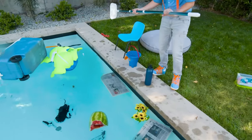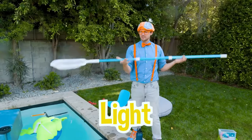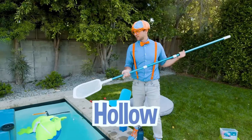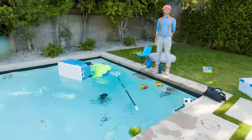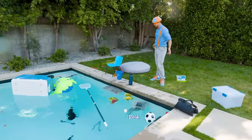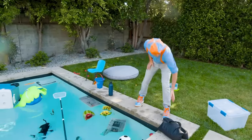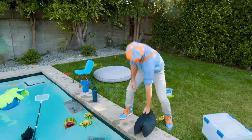Yeah, remember those from earlier? Let's put those aside. Hey, I wonder if this floats or sinks. It's pretty light. I think it's hollow inside. Let's see. Yep, it definitely floats. There's a lot of other cool things around here. So, let's use, whoa! That is heavy.